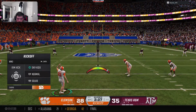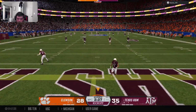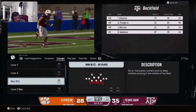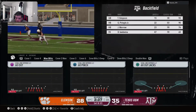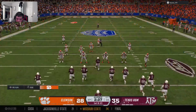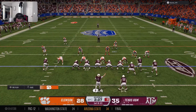So after putting up the touchdown, the kickoff team is out there to boot it away. He thought about returning it, but instead takes a knee. It'll be a touchback, and they'll start at the 25. The Texas A&M offense back on the field. This drive is important. Last one ended in an interception. Let's see if they can get it going here.